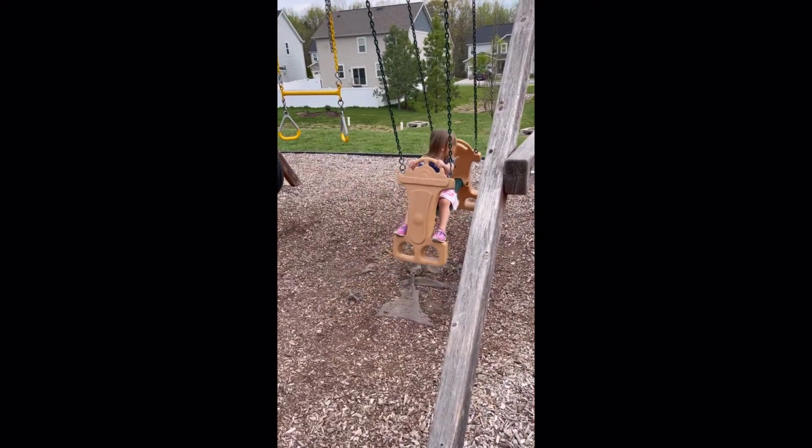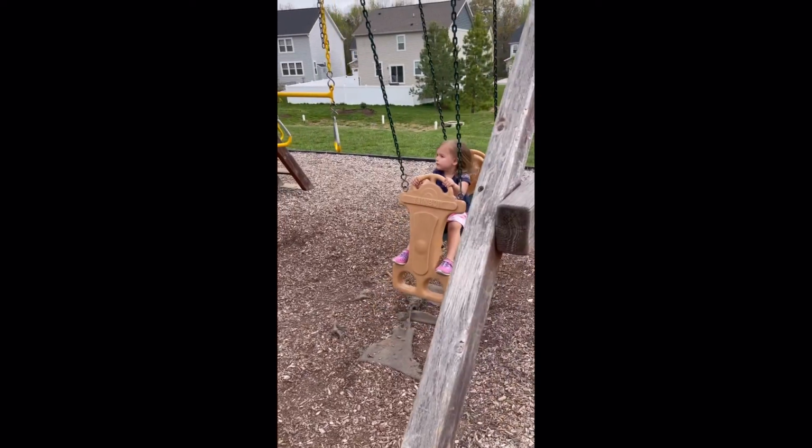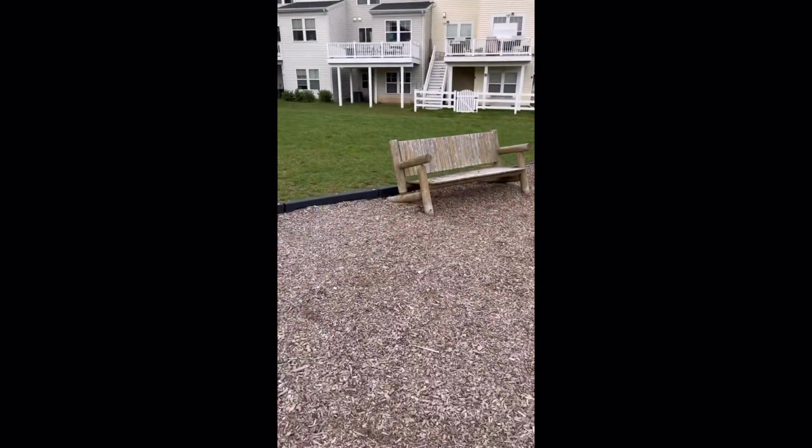And my daughter decided we were going to the park, so this is where I appreciate they have a mobile-friendly browser because I will now be working from that bench.